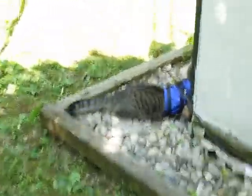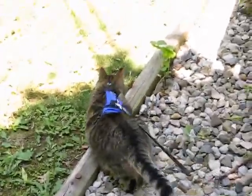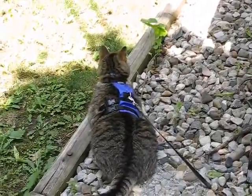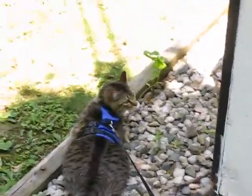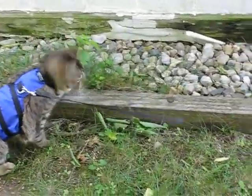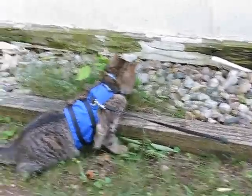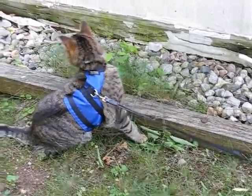Is it a critter hole? Come on, Tig, let's go. Come on, this way. Come on. Come on, let's go. Oh, it's a scary car.